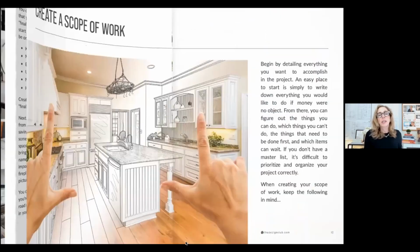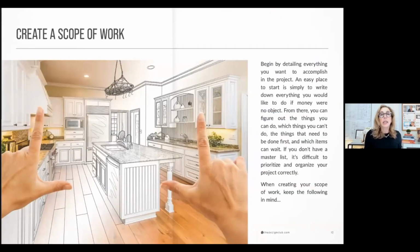I keep talking about kitchens because I know a lot of you out there have been asking me kitchen questions, but there's lots of other projects that require this planning process to be engaged before you start them. So it's not just kitchens, it can be anything. So scope of work, guys. So let's talk a little bit about what a scope of work is. What that means is it's basically going to be everything that you're going to try and accomplish in this project. Now, don't worry about the fact that you may not have enough money or time or any of those things. You want to just write down what your wish list is of things that you need to get done.